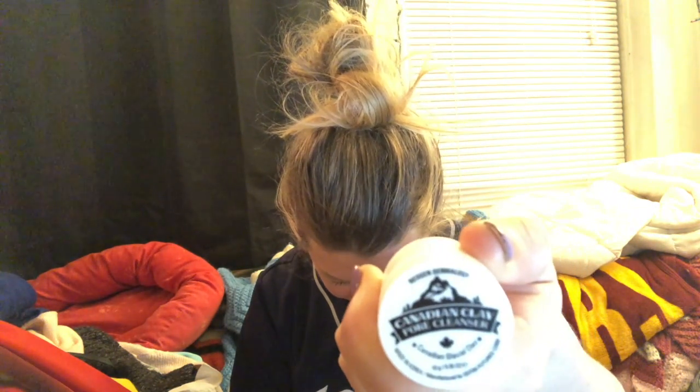Neogen Dermalogy Canadian Clay Pore Cleanser. Okay, it says it's Canadian Glacial Clay. Okay, so it's like a face mask, but it's like a quick face mask cleaner or whatever. Okay, so you're supposed to take quarter amount size on dry skin, stick it all over your face, let it dry for 3 minutes, massage it in, and then rinse it off. Okay, so it's kind of like a cleanser meets a mask.